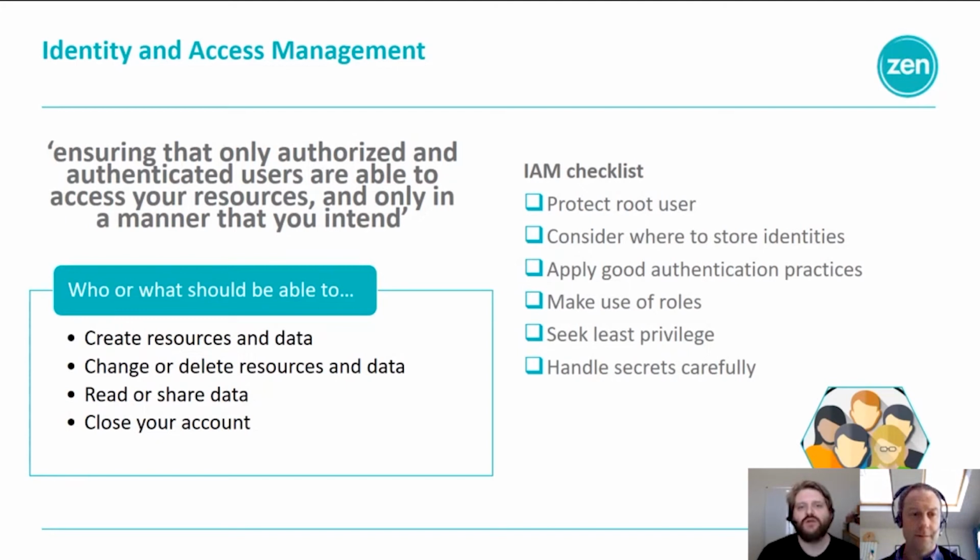With your users as well, you want to have a good authentication practice. So you want a password policy set for those console logins, and MFA as well for that two-factor security, to up that security posture for your programmatic and console access.